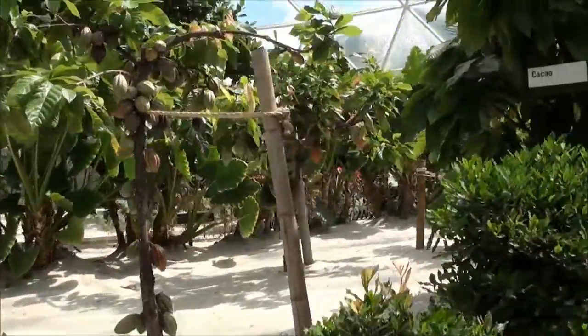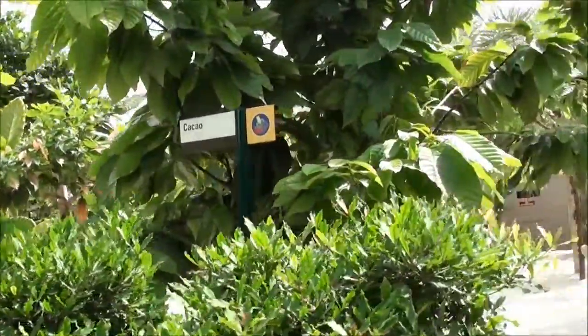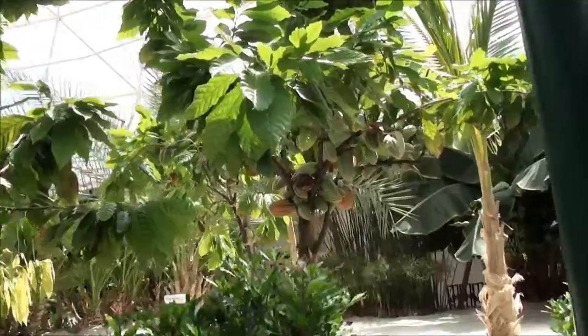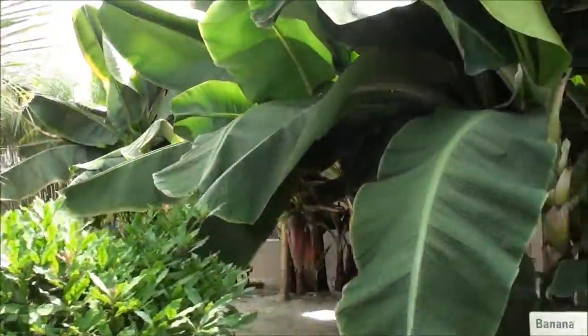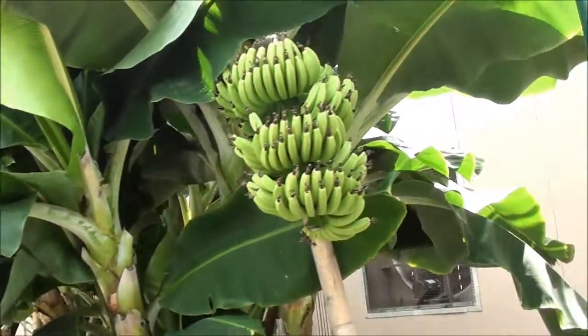These and many other lesser-known crops may one day be as popular as the bananas growing on both sides of the boat. More than 28 million tons of bananas are eaten annually, making it the most popular fruit in the world.